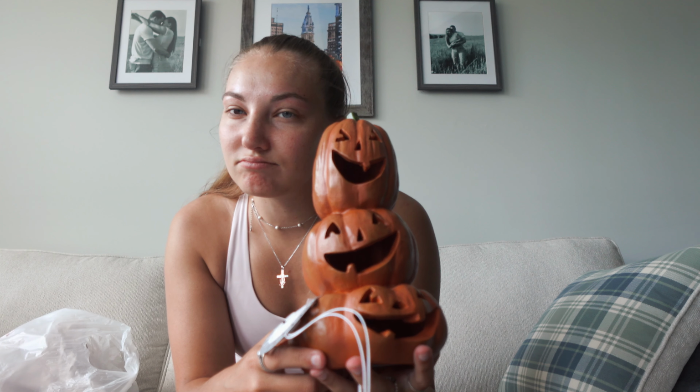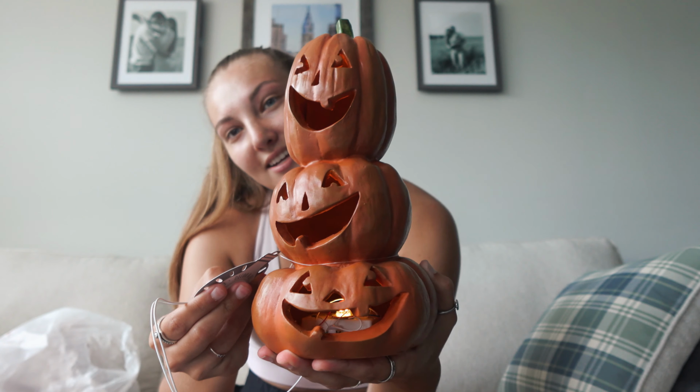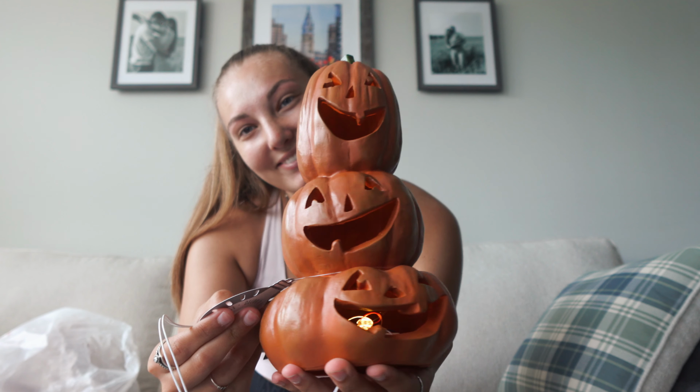is this. I'm not usually one to get things like these, but I was playing around with it and I was like, wait, that's actually really cute. And I have a vision for where it will go. And once I saw it in my head, I was like, yeah, I think I'm gonna get it. And it lights up. Isn't that cute? So at nighttime, it'd be super cute.